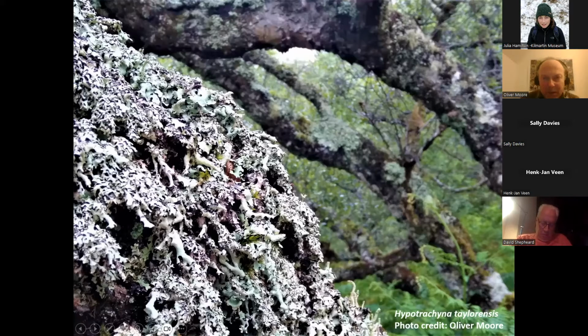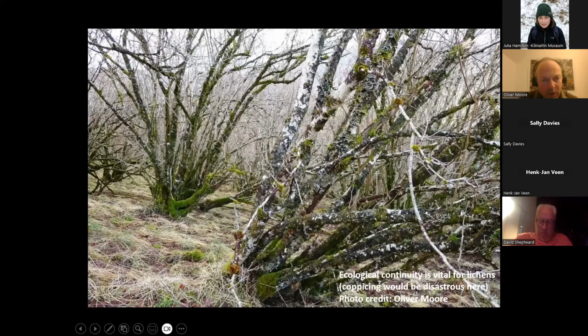Okay, coming back to talking about ecological continuity now. So here's a stand of hazelwood, which isn't too far away from me, outside of the Saving Scotland's Rainforest project area, but still very much an example of temperate rainforest habitat. It's humid because it's on a north-facing slope. It's got a wet woodland floor, and we're quite close to a sizable river.